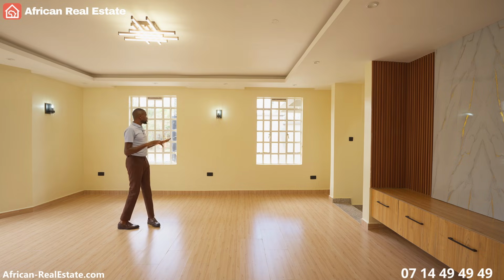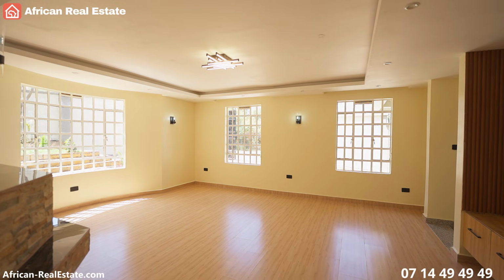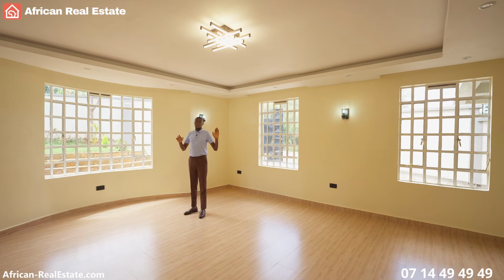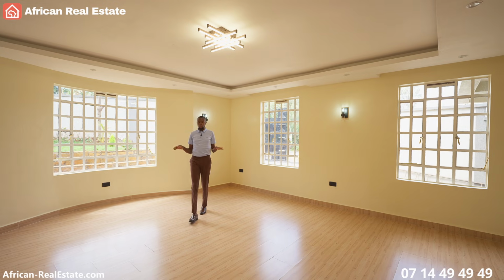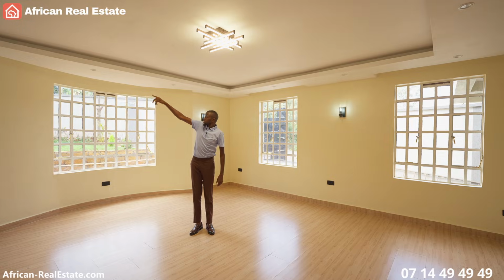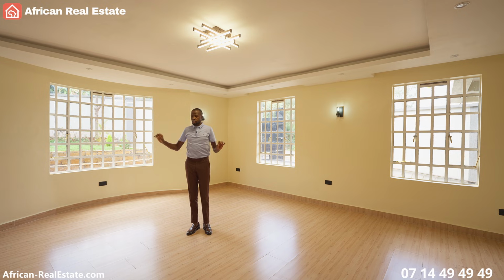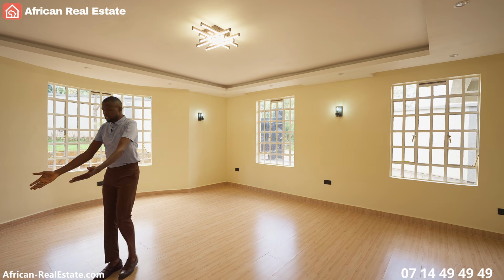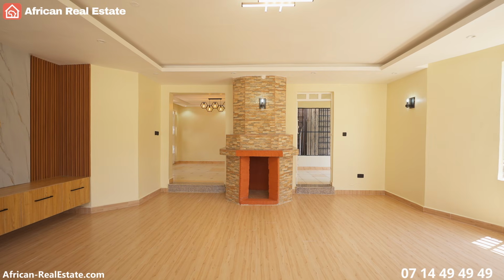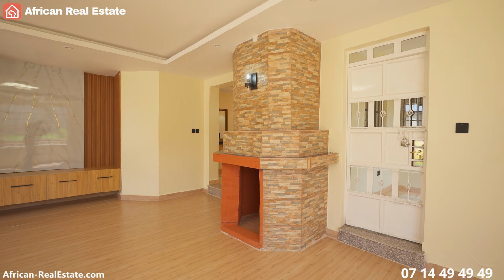As you can see, the living room comes with 3 big windows just to make sure that it is giving you enough light, add a feel of indoor-outdoor environment. During the night, you are going to get your light from the center light. You have some mood lights, some recess lights, and some side lights. If that is not enough, you have a fireplace on this side that comes in handy, especially during the cold nights. We are in Kiserian, so access to firewood is just more than easy.